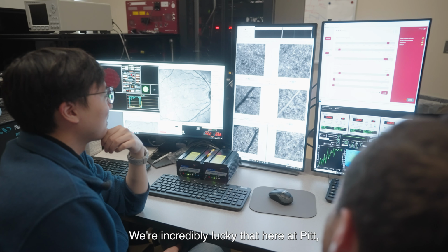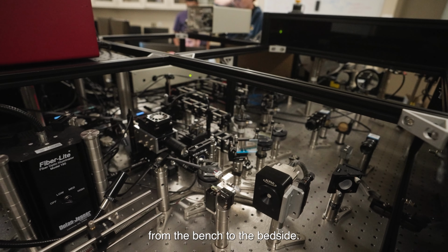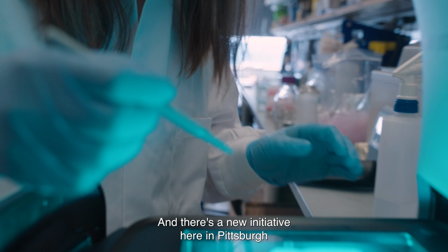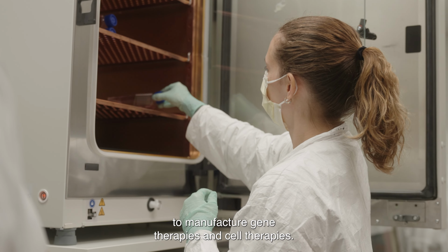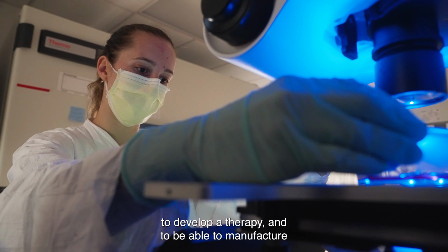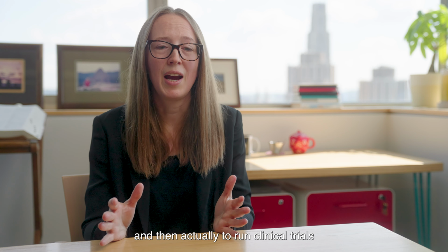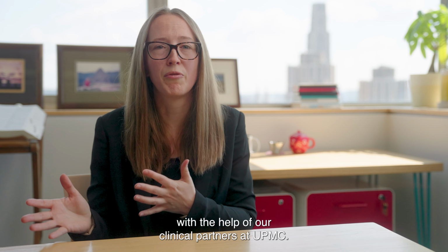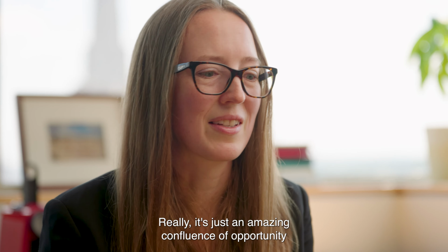We're incredibly lucky that here at Pitt we have the capability and capacity to bring therapies from the bench to the bedside. And there's a new initiative here in Pittsburgh to manufacture gene therapies and cell therapies. It's just an incredible opportunity for us to develop a therapy and to be able to manufacture that therapy here in Pittsburgh, and then actually to run clinical trials with the help of our clinical partners at UPMC. Really, it's just an amazing confluence of opportunity here right now. I do believe that the next breakthrough in vision research can come from Pittsburgh.